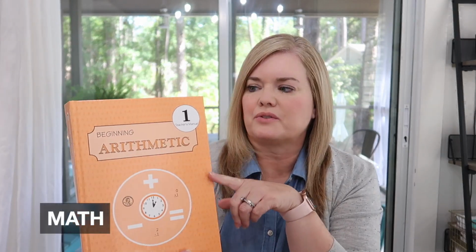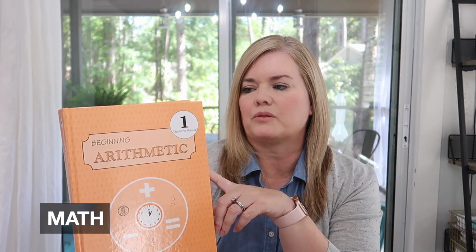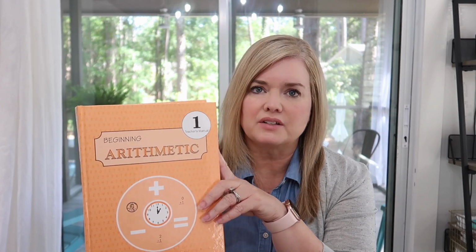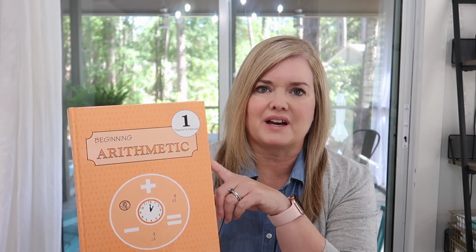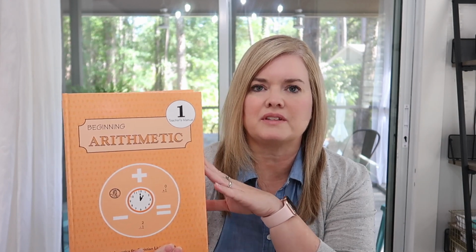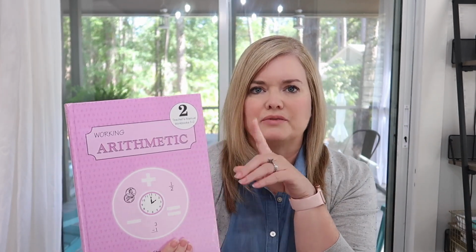Sophie is currently in Rod and Staff Arithmetic 1. She is around lesson 124. So she's not going to finish this before we finish school in the next couple of weeks, but she will probably finish this by the third or fourth week of August. So she'll be starting the year finishing up this book, and then she'll be moving to Rod and Staff Arithmetic 2. I really love Rod and Staff.